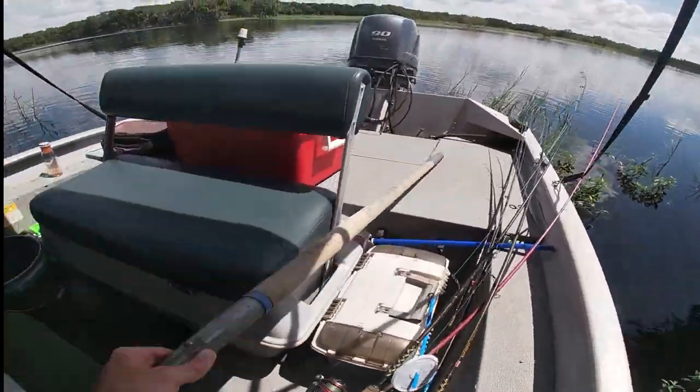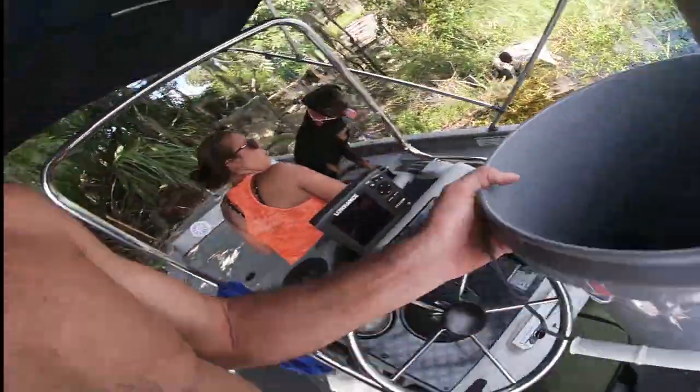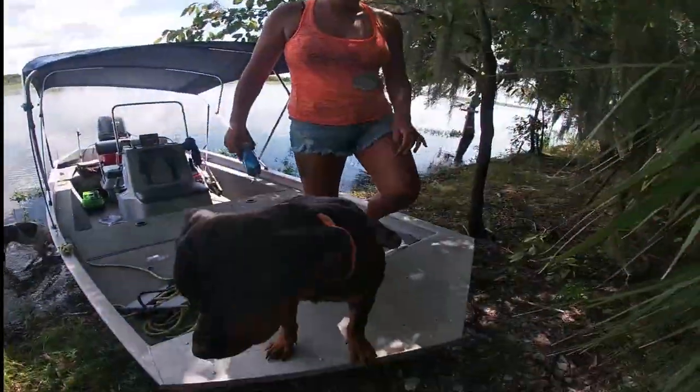And it's fun, even if you don't use it for fishing. It's just fun to do. Get the kids out and get them wore out. This is the thing to do. Just gotta look out for snakes. Make sure you wear plenty of mosquito spray. We got the dogs with us, as you can see.